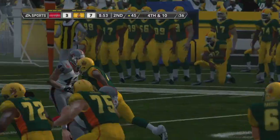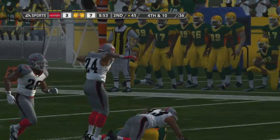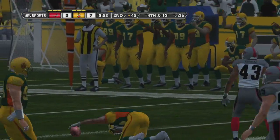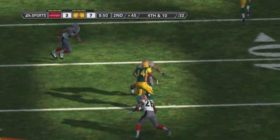Well, if that was all they were going to do on third down, they might as well have just kicked it on third down, because you're still way far away from picking up a first down, and that just was sort of a give up.